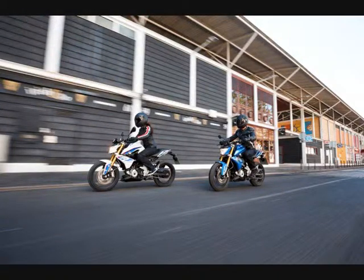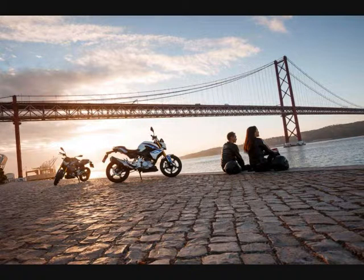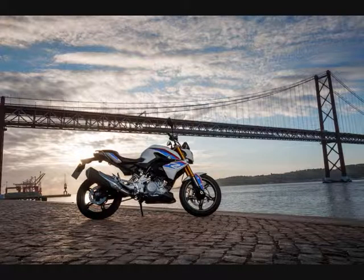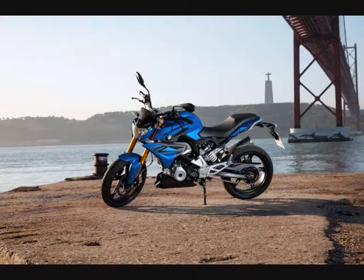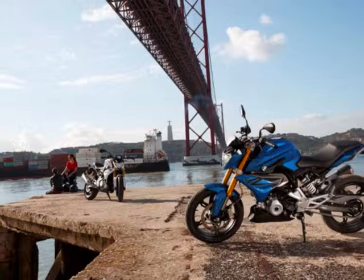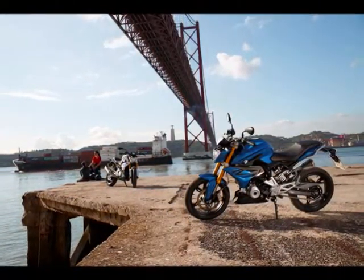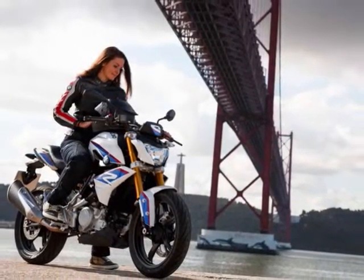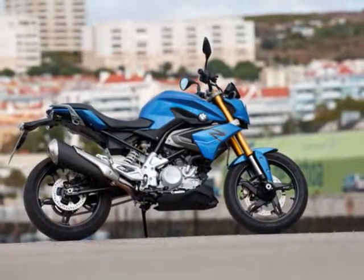The G310R is powered by a fuel-injected liquid-cooled 4-valve DOHC single with an 80mm bore and a 62.1mm stroke to produce a displacement of 313 cubic centimeters. As we saw from the concept stunt 310, the cylinder head is reversed, positioning the intake in front. As we expected, the engine has a more traditional side-slung exhaust layout instead of the downward-pointed exhaust mounted behind the engine shown on the stunt G310 concept.